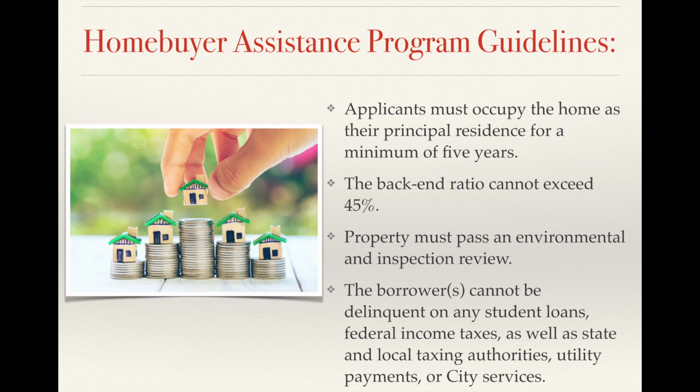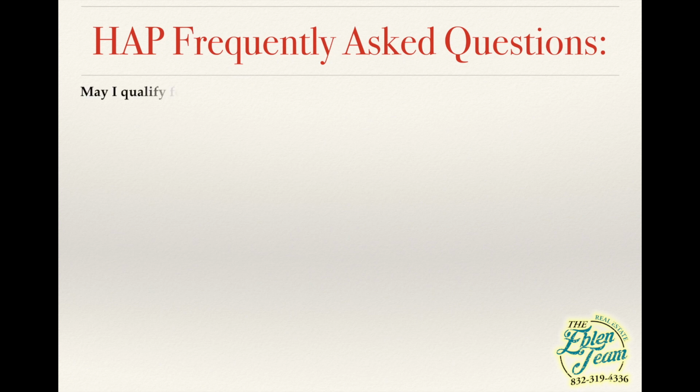The borrower cannot be delinquent on any student loans, federal income tax, as well as state and local tax authorities, excuse me, utility payments or city services. You have to be caught up on all of those things and cannot be delinquent with any of those government facilities owing them money.